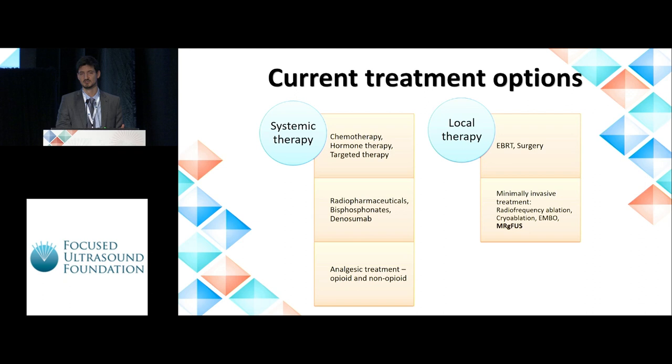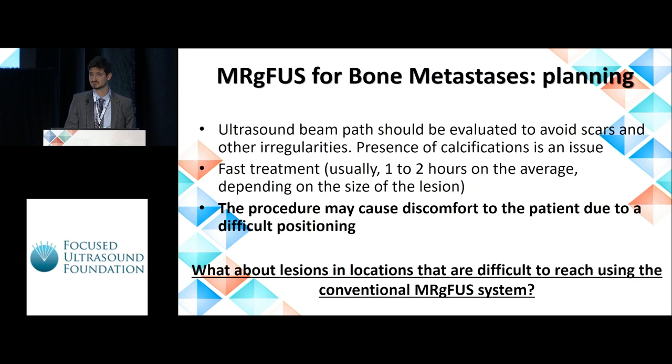Current approaches involve systemic and local therapies. Among local therapies, MRgFUS is a minimally invasive technique that is important for those patients who cannot take other treatments, maybe because of a reduction of physical function or a poor functional status. Sometimes technical accessibility to the lesion can be really tricky with MRgFUS, and the procedure may cause discomfort to the patient due to a difficult positioning.